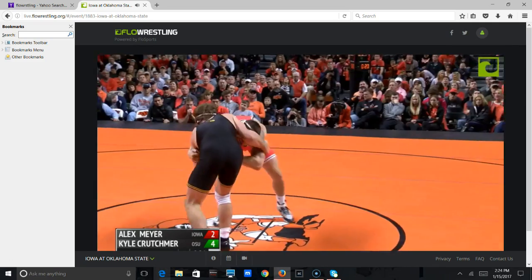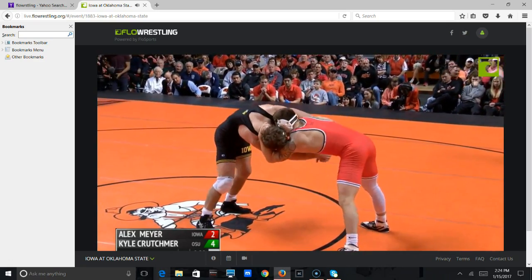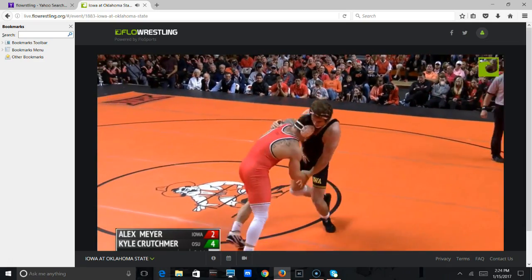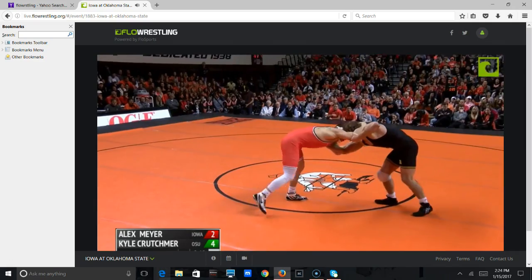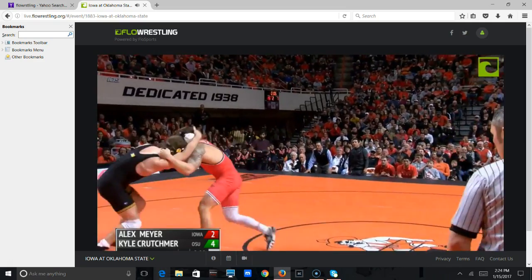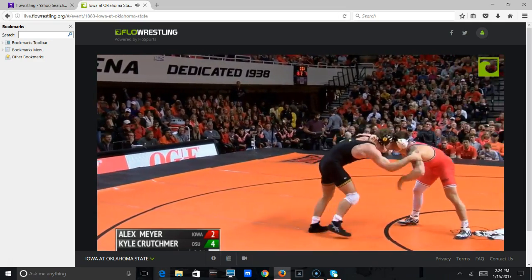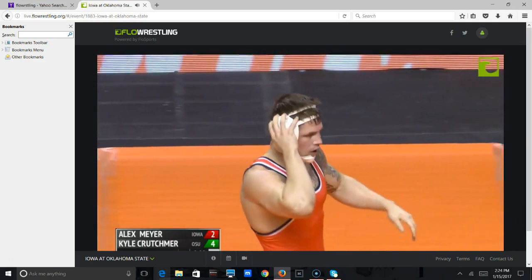Again, Meyer trying to get to that 2-on-1. Meyer's got to let it happen. Meyer's got to get something going here soon. A takedown later this period would be a game changer. Digs the underhook, 15 seconds to go. Crutchmer retreats just a little, keeping those hips back. It's Kyle Crutchmer. Short time. And that will do it for the second period.